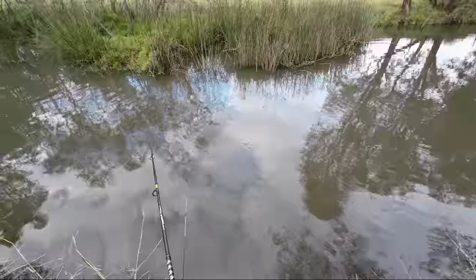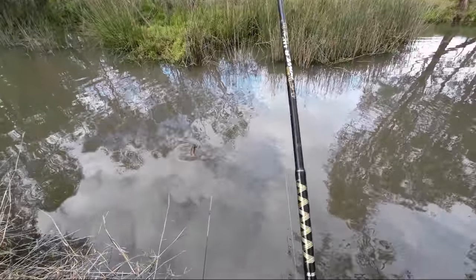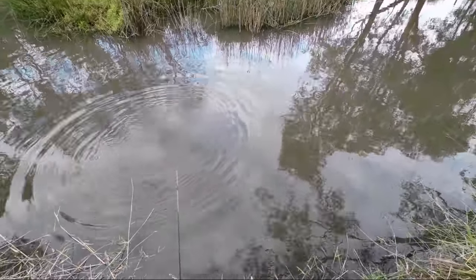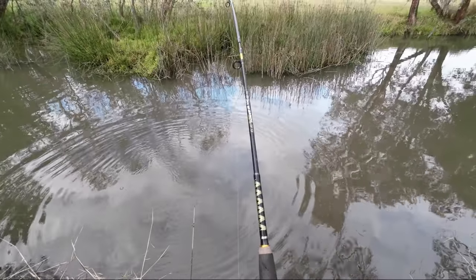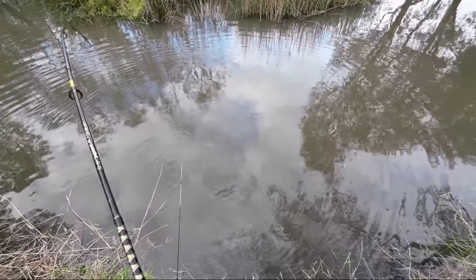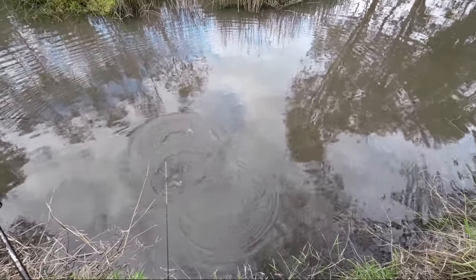Even though it's predominantly a carp water, it's always in the back of my head. There it is. What if it is a cod? But I've seen it now. Even though I know it's most likely never going to be a cod, although I did catch one here once that was about 40 centimetres, I still keep it in the back of my head. What if?